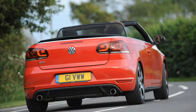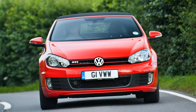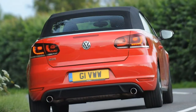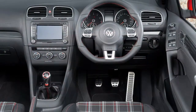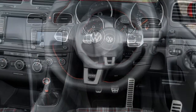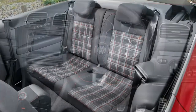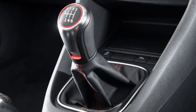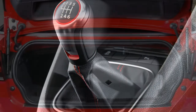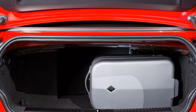As with the standard Cabriolet model, there is a useful amount of luggage space on offer. Whether the roof is up or down, there is a potential 250 liters of space available. If you need to carry longer items, the rear seats fold 50/50 to make the space more usable. There isn't a huge amount of storage around the cabin though, but thankfully the usual central storage and door bins can happily accommodate a 500 milliliter bottle.